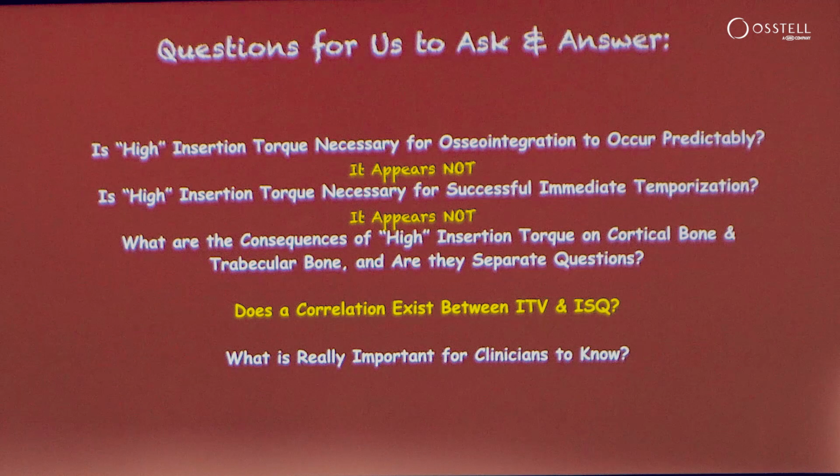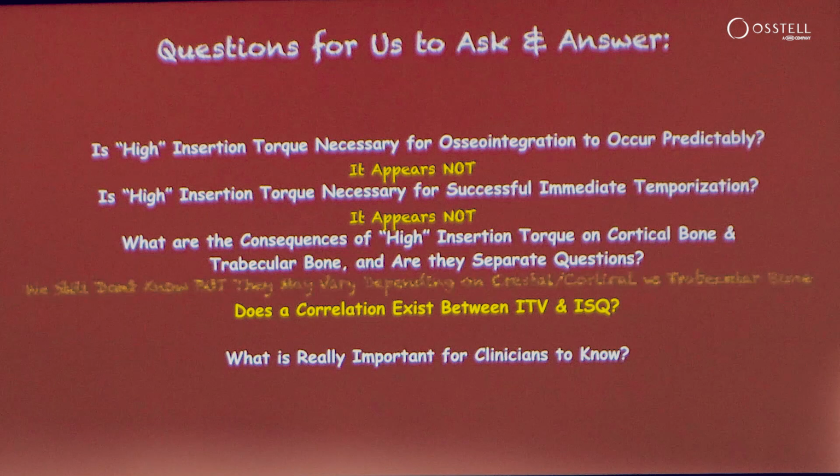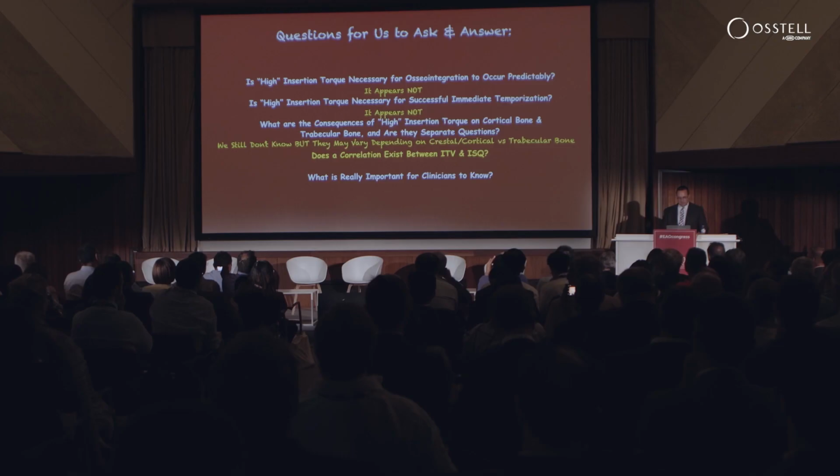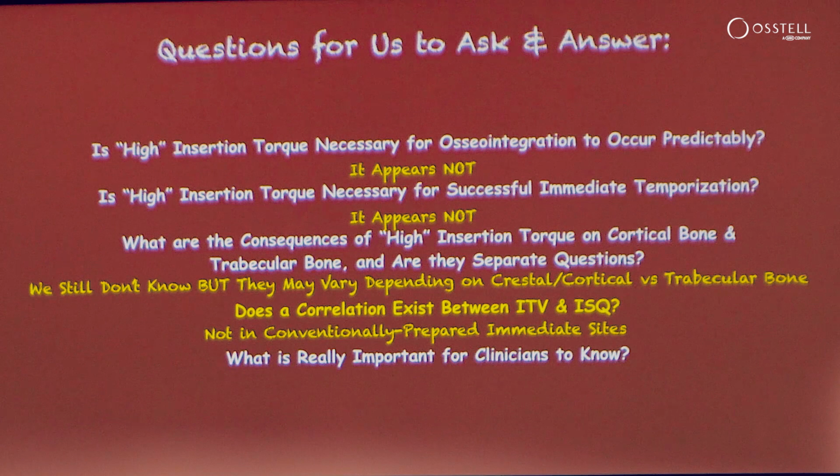When we talk about cortical bone and trabecular bone, I don't know that we actually have all of the answers just yet, but I think cortical bone at the crest and trabecular bone are two different tissues and respond differently to pressure and compression. And when it comes to immediate sites and single-rooted situations, we were unable to prove that a correlation exists between insertion torque and ISQ. So what is important?